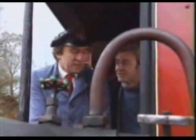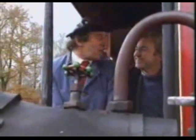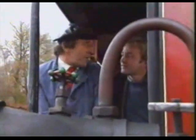Driving trains. I love the power and the noise of the engine. And the smell. I think old trains are very beautiful and very romantic.